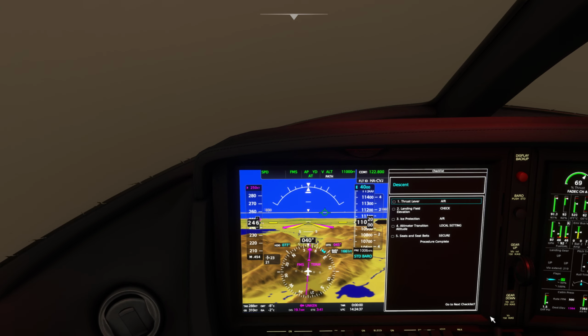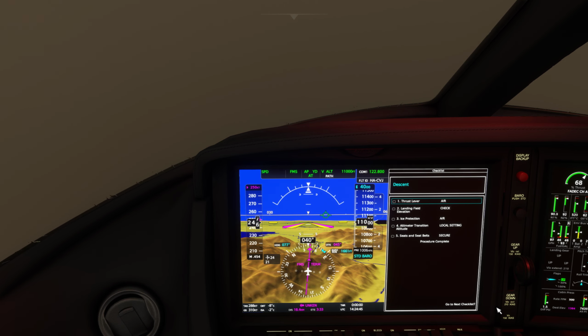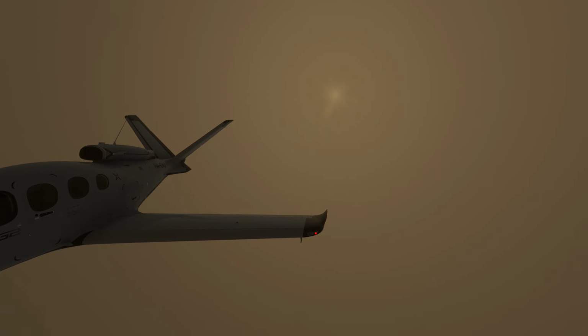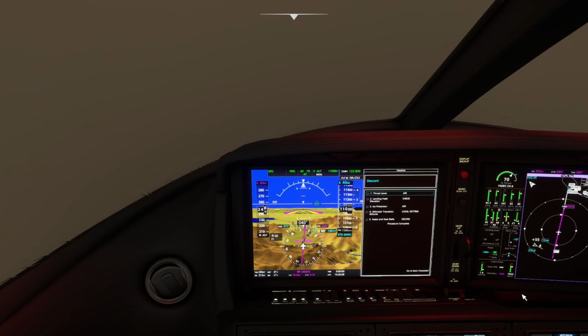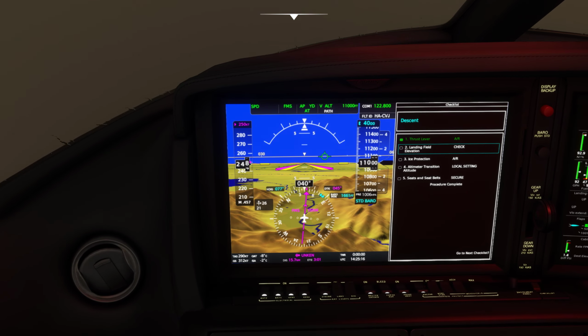And we are 20 miles from Unciom, which is the end point of our SID, and the first point of our STAR. Still no visible lines. And hopefully thrust lever will be managed by the auto thrust.